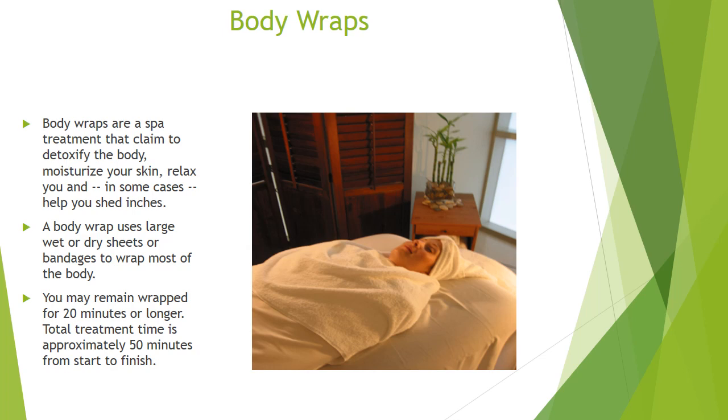A body wrap uses large, wet, or dry sheets or bandages to wrap most of the body. The typical wrap involves binding your arms, legs, torso, and neck with elastic cloths soaked in mixtures that may include rosemary, clay, eucalyptus, or other herbs. You'll feel compressed but not suffocated in the tight wrapping, which is said to encourage you to sweat out toxins and lose excess fluid in the spaces between your cells. You may remain wrapped for 20 minutes or longer, and the total treatment time for a wrap is approximately 50 minutes from start to finish.